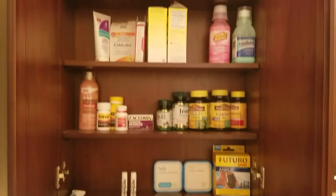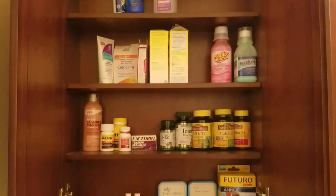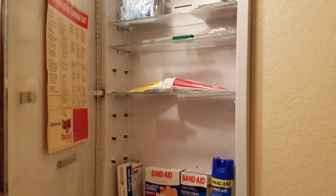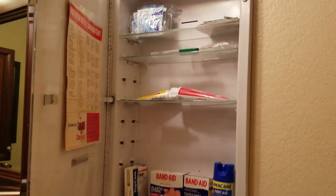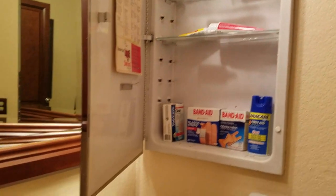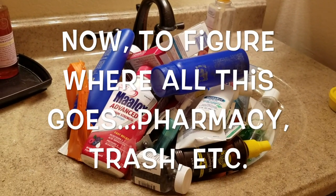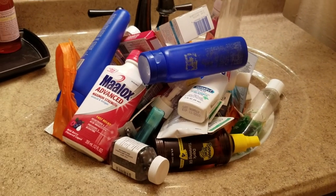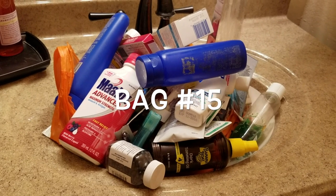Okay, here is the finished result of medicine cabinet one. And here is the finished result of medicine cabinet two. Much better. Now I am ready to get organized, and I think I needed to get a bigger bag, but there we go. This makes day 15, bag 15. Woohoo!